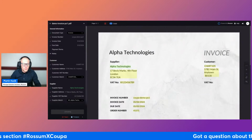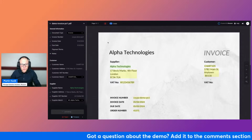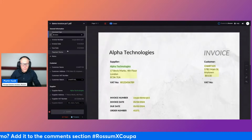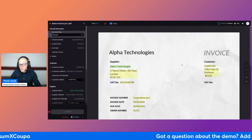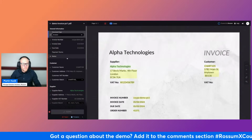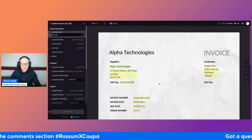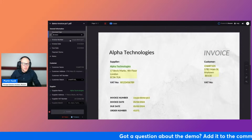So let me open the document. What we are looking at is something called in Rossum an annotation screen. On the left side, you can see the extraction schema. This is a set of fields that we are extracting from the document. On the right side, of course, the original PDF file that Rossum is reading. You can see that I don't really have too much work with the extraction itself. Rossum did that for me already. So the AI was able to detect the positions of the values and extract them.